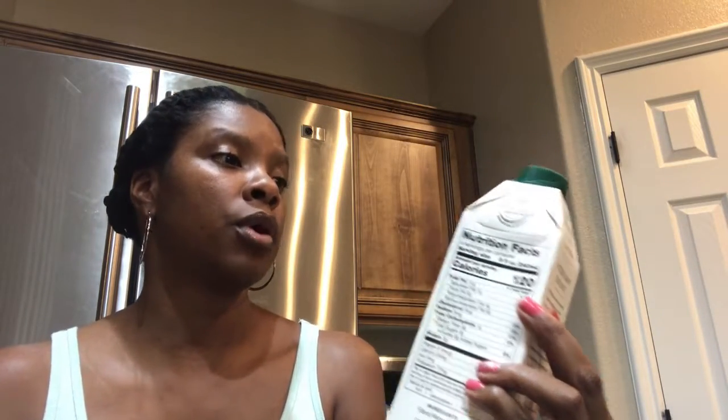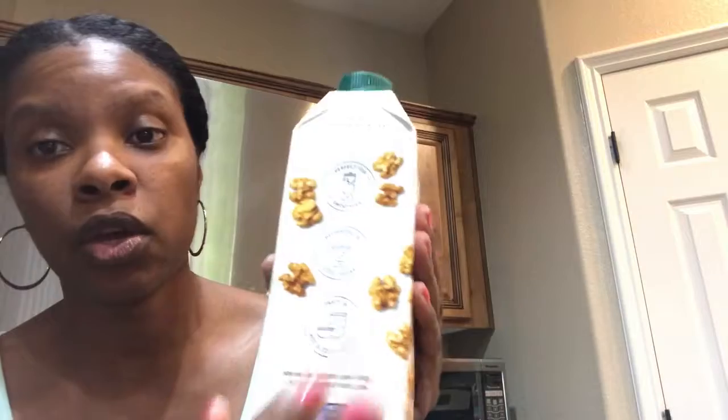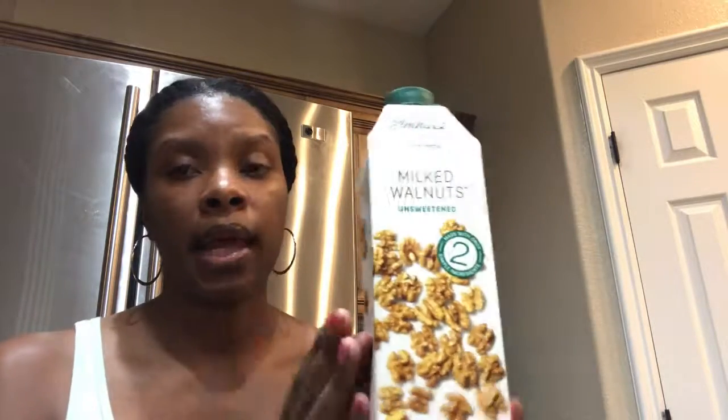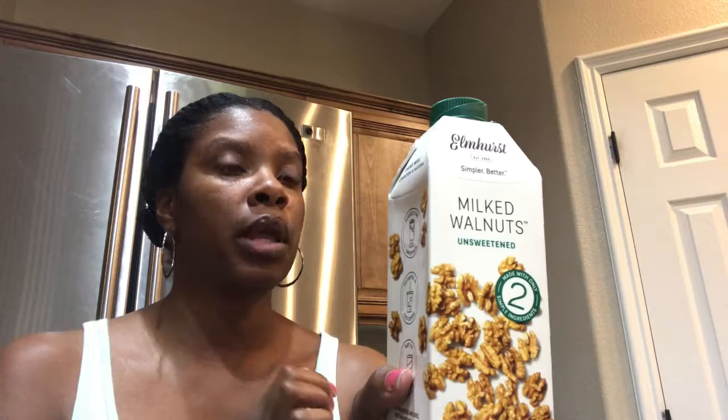This is the Elmhurst. It says Simply Better Milk Walnuts Unsweetened, made with only simple ingredients. You get omega-3 and no added gums or emulsifiers. That was slow of me. So it says here perfect for smoothies, perfect for iced coffees, and perfect for hot and cold cereals. Non-GMO. It's kosher, vegan, gluten-free, dairy-free, no artificial flavors, carrageenan-free. Hope I said that correctly. And it has all the good stuff you want to read about it. So I have high hopes for this. I plan on trying this tonight. If I like it, I'm going back to get more. It's good until September 20th, 2019. Usually my milk doesn't last that long if I really do like it.